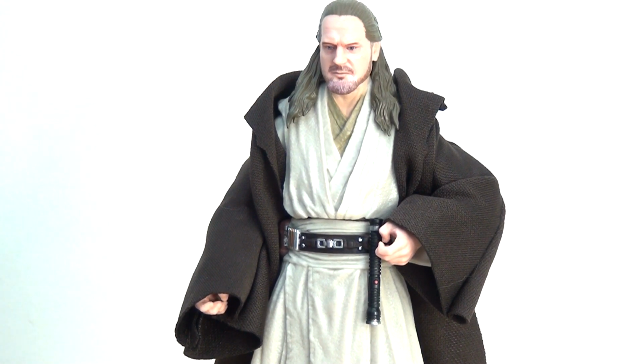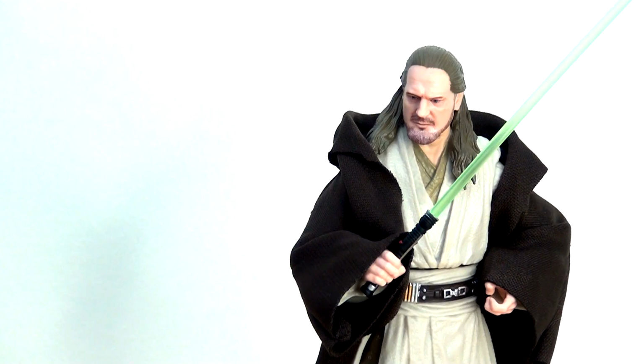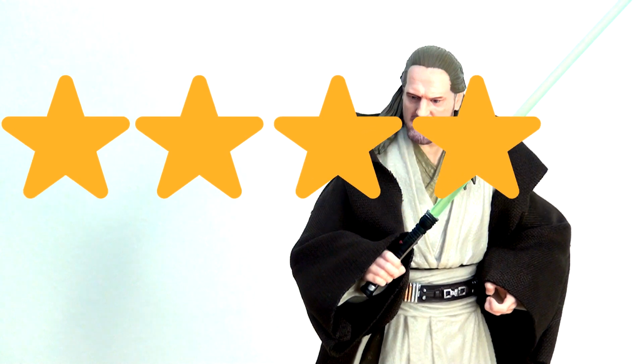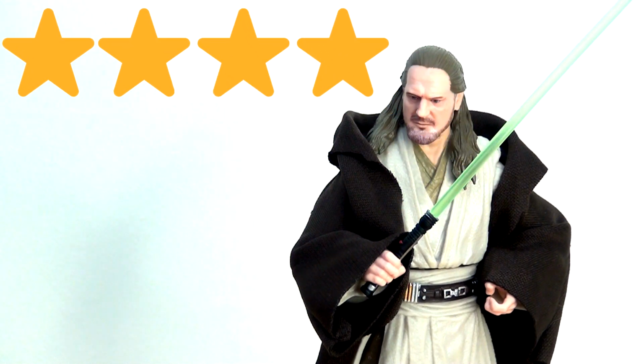And that about sums it up for Qui-Gon Jinn. So for me, actually, this is a 4-star figure. I think the likeness is really strong. I'm actually quite impressed with that. I think the cloak works really, really well. I'm really glad that we got that this time around, and I think it is worth it for that alone almost, because it really enhances this figure and just makes it look visually a lot more interesting, which is great. I really like the lightsaber, and overall, I think this is a really nice, strong-looking figure in my collection.